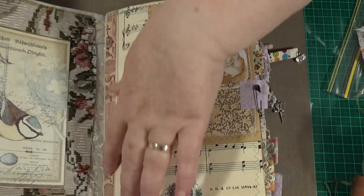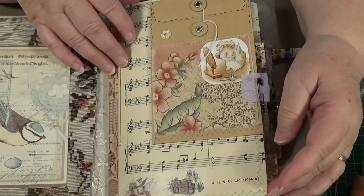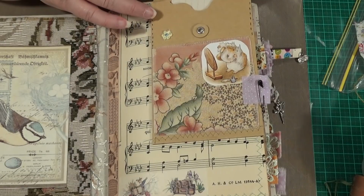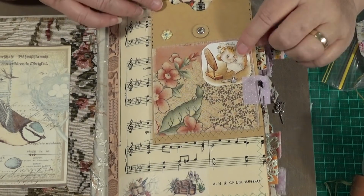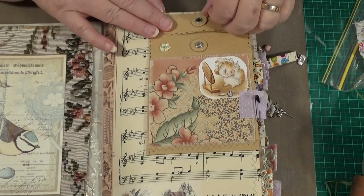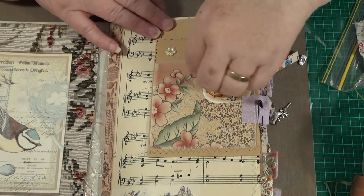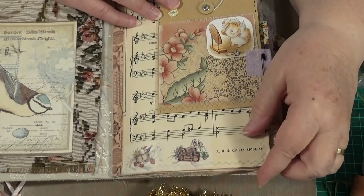Okay, so now we've got a piece of washi tape up there, and this is a piece of sheet music, as you can see, and in here we have a little writing pad. And there is this little bloke doing his hair. Now, isn't he gorgeous? I hope you can see him because I think he's absolutely lovely, and I had to put him on there because I thought it just needed something cute. And there's a piece of that washi tape again down the bottom.